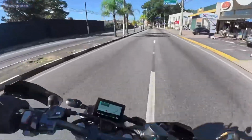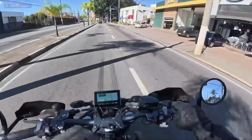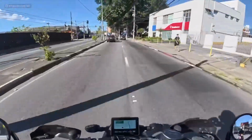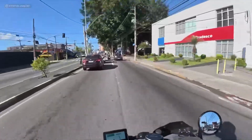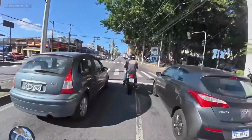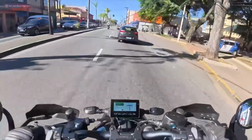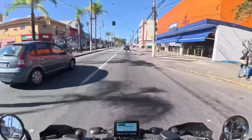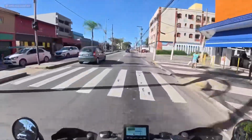In short, in the city, it's agile, strong, light, and very stylish. It avoids potholes. The seat is a bit hard, which isn't much of a problem in the city, but it is on the highway. And on the highway, you feel the bike straining, which gets a bit annoying. Let's wrap up the video with the pros and cons.